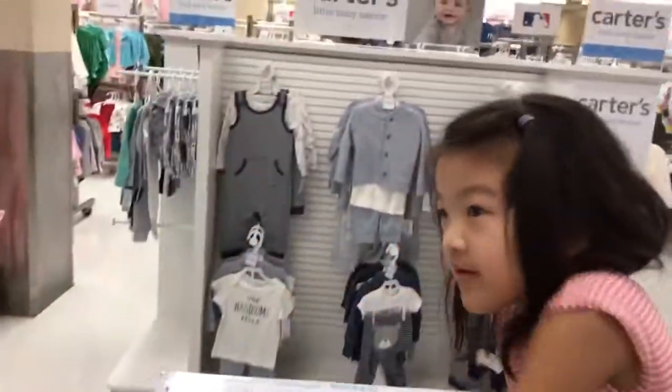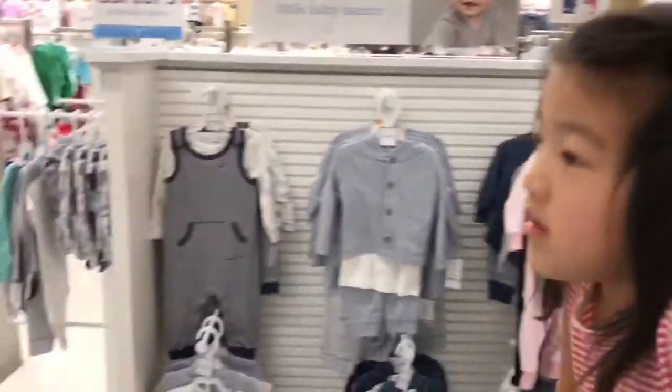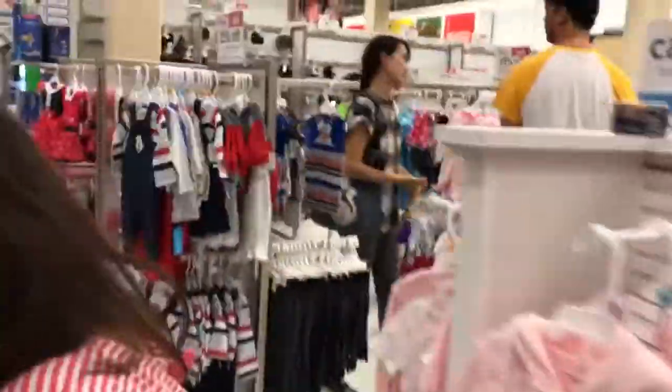Okay. Why is that girl all by herself there? Oh my gosh, this is crazy. Look at all of this. I wish I didn't have this big cart with me. Have fun. They have a lot of Disney stuff. I have no idea.